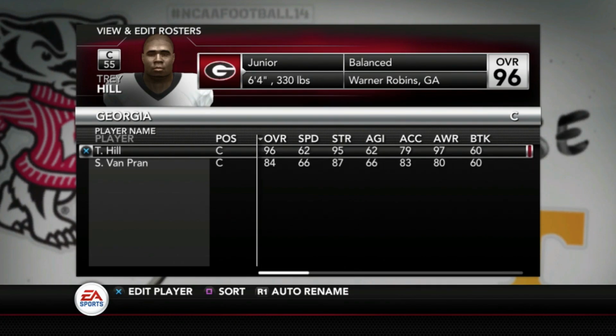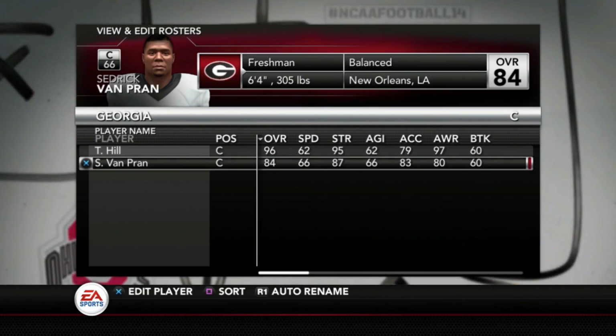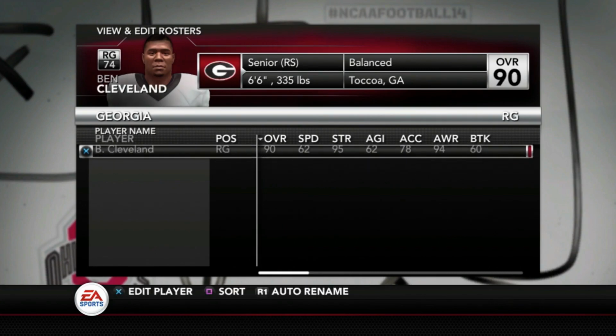Trey Hill, 96, their top-rated player, and then Van Pran, he's an 84 overall as a true freshman, and actually we do have a freshman at 84, so I guess 84 is actually the highest rating. Some players, if they're a .99, which is as high as it gets on 24/7, that's an 84 in some positions, an 83 in some, and an 82 in others. It just depends on the position with the scale that we use.